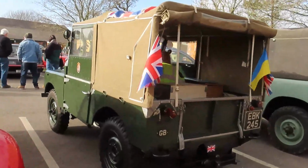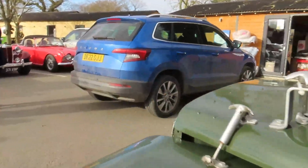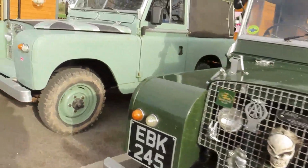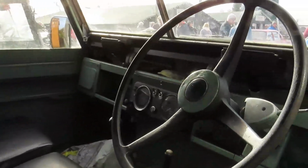Nice couple of Land Rovers here, starting off with this Series 1. So it's the first series, the earlier one out of the two. The other one's a Series 2. Nice old thing, same can be said for the Series 2. I like the chunky tyres on that. Great old usable things. I'll just keep on going. These will. Really simple to work on.